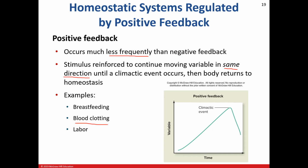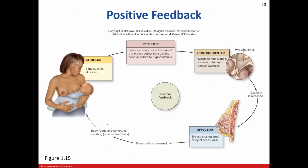Breastfeeding and labor, same thing. I'll show you a picture here. Here's our baby. The baby is the stimulus. The baby is suckling on mom. Mom has receptors in her breast that send information to the hypothalamus once again. The hypothalamus then is going to stimulate the posterior pituitary gland to release oxytocin. Oxytocin is a hormone that causes breast milk to be ejected from the breast, and the milk is released as long as the baby keeps feeding.